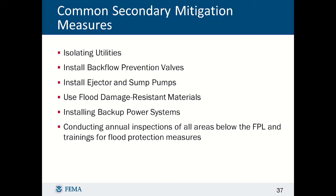installing backflow prevention valves to reduce water entry through the utilities, installing pumps to reduce damage from seepage, applying flood damage-resistant materials in all flood-prone areas, installing emergency power to run pumps or other flood risk reduction measures, and conducting annual exercises to maintain awareness of flood risk and rehearse implementing protective measures.